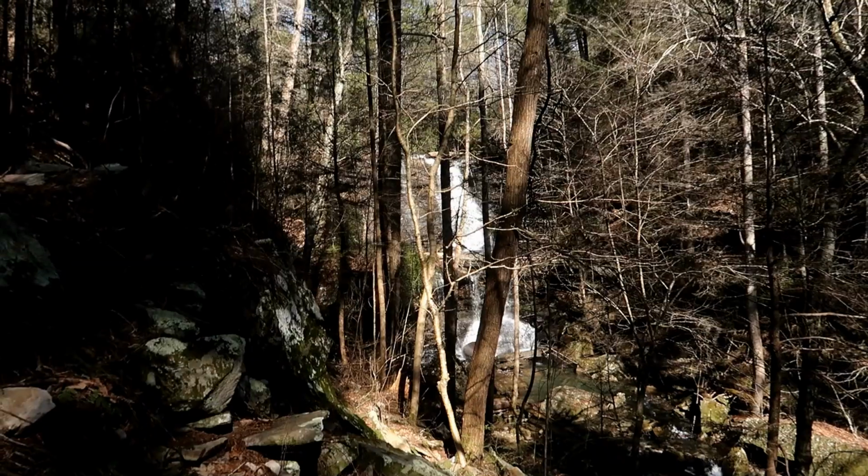We only walked a short distance. The trail gets a little harder to follow at this section. We came around a corner and it was like a giant waterfall.